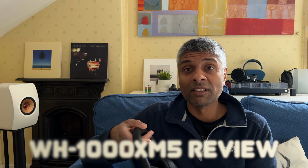WH-1000XM5s. Now these are Sony's top of the line noise cancelling Bluetooth headphones, just released a couple of weeks ago. Sony's built up a real reputation with the 1000X series, and these are unsurprisingly the fifth iteration, the last being the XM4s released back in 2020, and I'll talk about those in a minute.